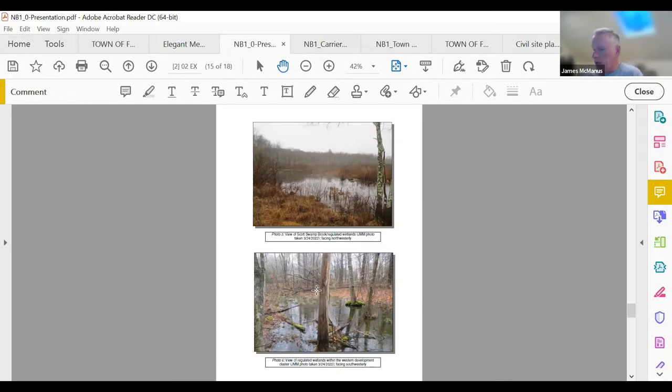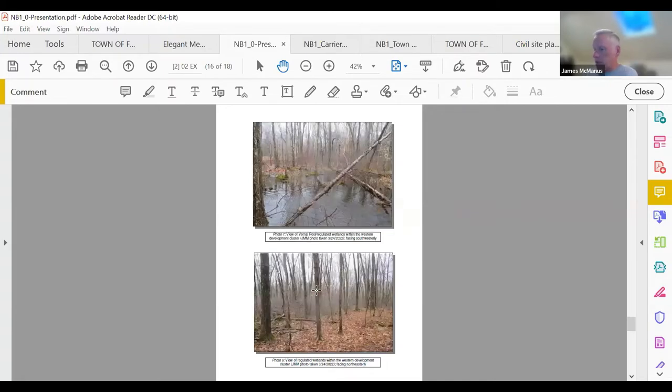However, we do look at indirect impacts, both short-term construction and long-term water quality and habitat impacts. And we look at a number of items. One is erosion and sediment control. That typically comes into play, obviously, during construction. We're not anticipating any impact due to that.